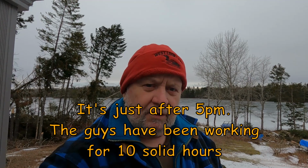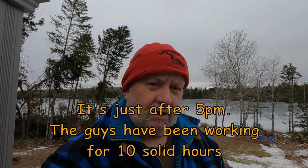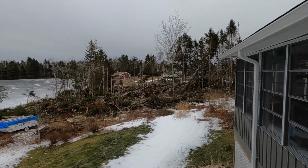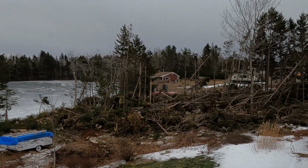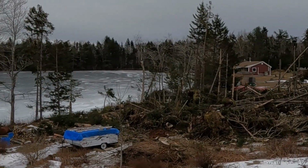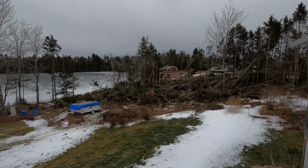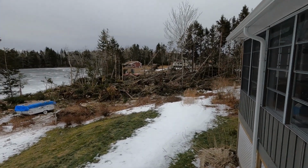So it's late afternoon now, and the guys just pulled out after a solid, good, hard day's work. Three fellas worked just from the time they got here to the time they left. I think they took 10 minutes off there for dinner, but that was it. But look at the quite a difference already, eh? Yes, sir. They were busy down there. Let's take a walk down and look closer.